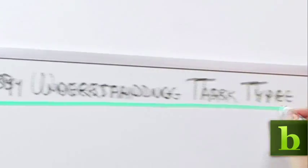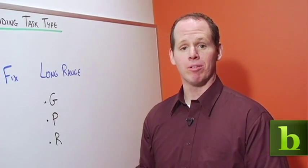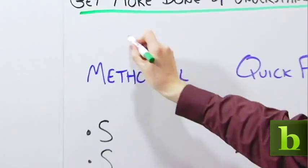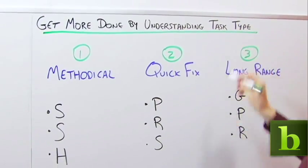Hi, I'm Edward Muzio, CEO of Group Harmonics, and I'm going to tell you how to get more done by understanding task type. Did you know that everything you do at work falls into one of only three categories? They are either methodical tasks, quick fix tasks, or long-range tasks.